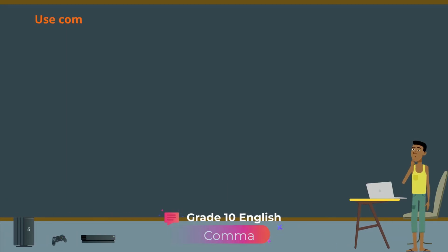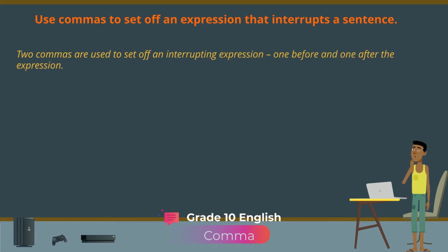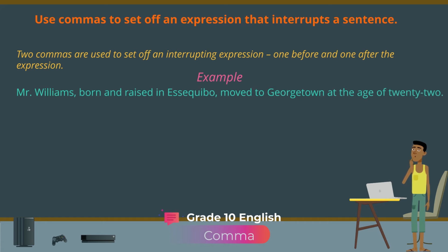Use commas to set off an expression that interrupts a sentence. 2 commas are used to set off an interrupting expression. One before and one after the expression. Example: Mr. Williams, born and raised in Essequibo, moved to Georgetown at the age of 22. The applications, by the way, were sent 3 days ago.